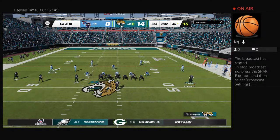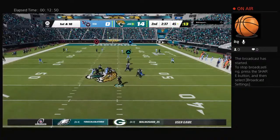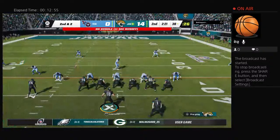Throw on first down with Lawrence. And one more time, here's Cook. And the tackle is going to be made at the 38.